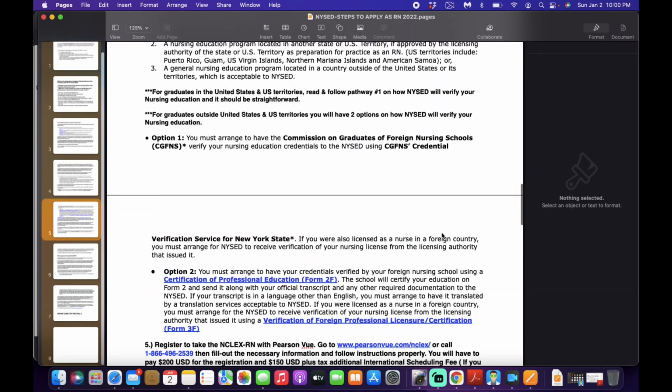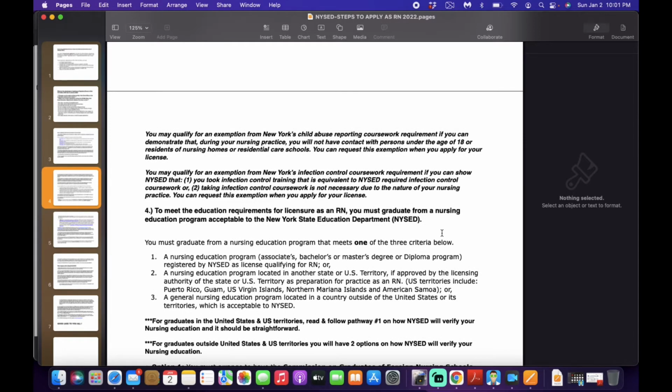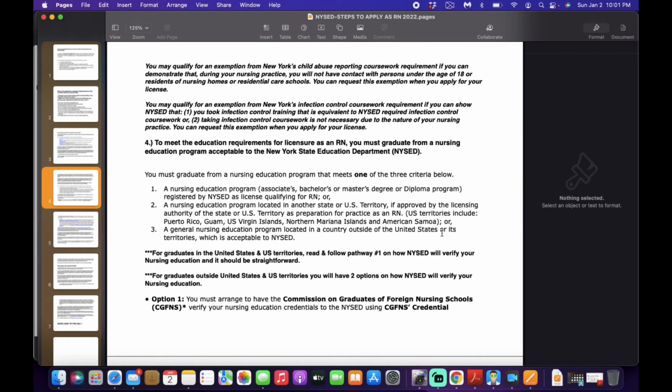However, you may qualify for an exemption from New York's child abuse reporting coursework requirement if you can demonstrate that during your nursing practice, you will not have contact with persons under the age of 18 or residents of nursing homes or residential care schools. You can request this exemption when you apply for your license. You may also qualify for an exemption from New York's infection control coursework requirement if you can show NYSED that you took infection control training that is equivalent to NYSED required infection control coursework, or taking infection control coursework is not necessary due to the nature of your nursing practice. You can request this exemption when you apply for your license.